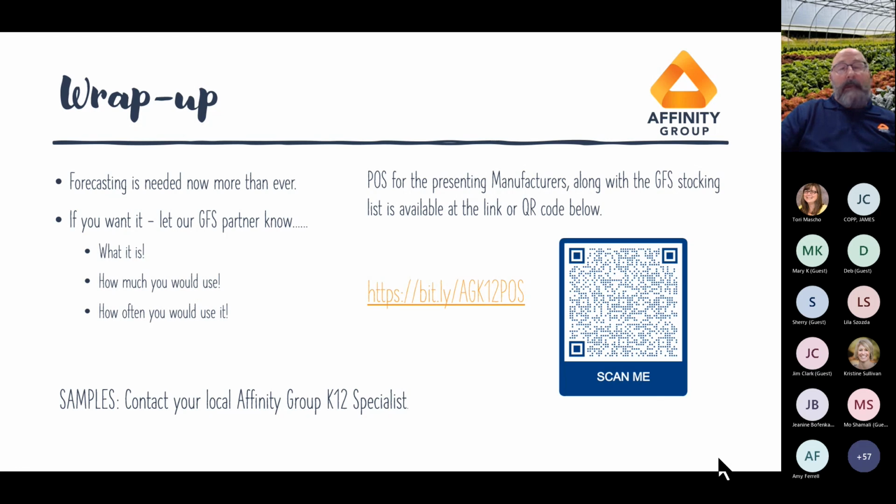Wrapping up, I mentioned a couple times forecasting. It's needed now more than ever, and it doesn't affect me in my daily job so much, but what it really affects is yourselves. Because if we're not letting our GFS partner know how much we need, when we'll need it, how often we'll need it, then they can't plan and they can't get the product in-house to be able to sell it to you. And we don't want to leave that up to an analyst who doesn't understand our business, who will only bring in half the amount that's really needed.